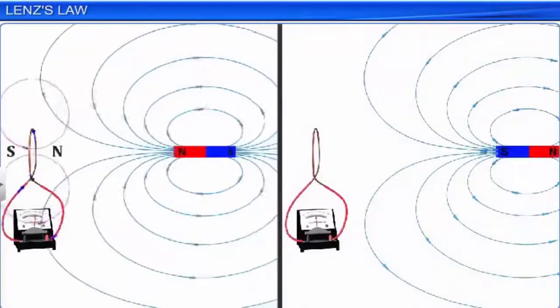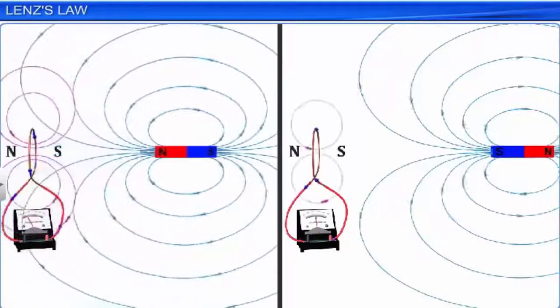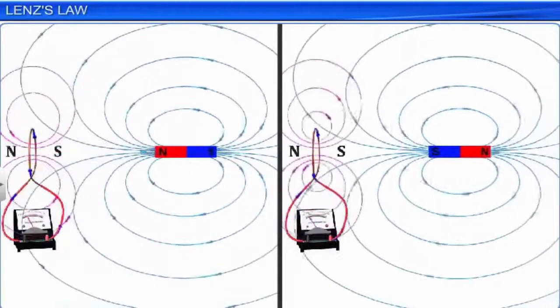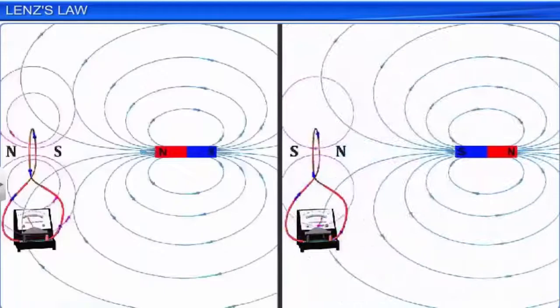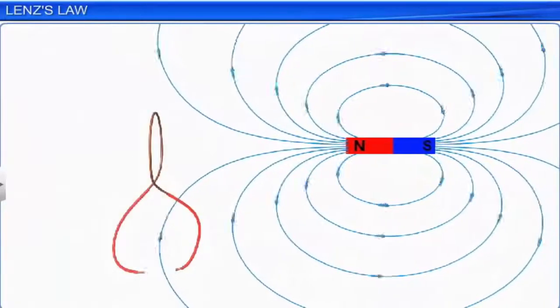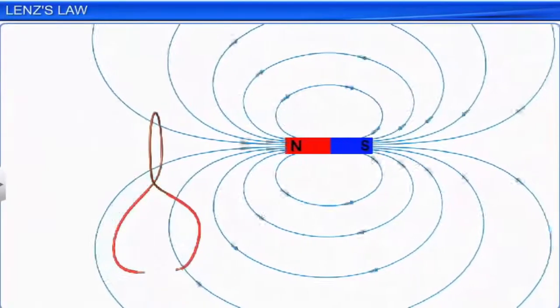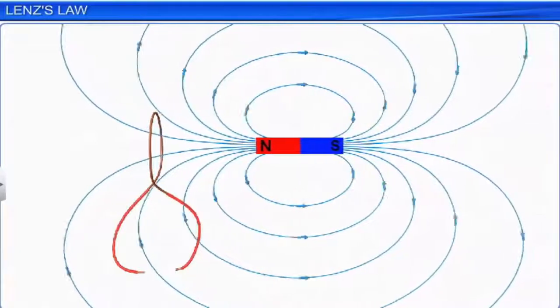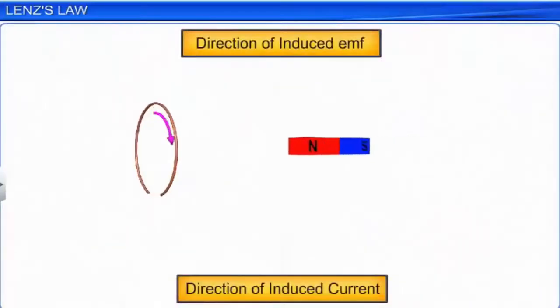In all these experiments, we can also use an open circuit in the place of a closed loop. In this case too, an EMF is induced, but there is no induced current in the coil. The direction of this induced EMF can be found using Lenz's law. Here is an easy way to understand the direction of induced currents and EMF.